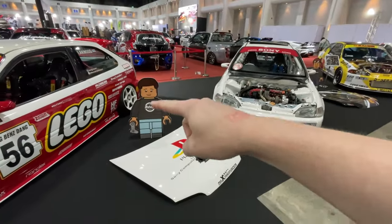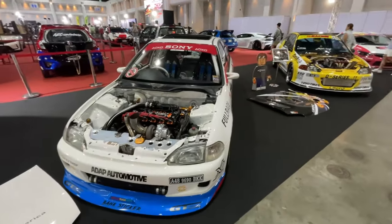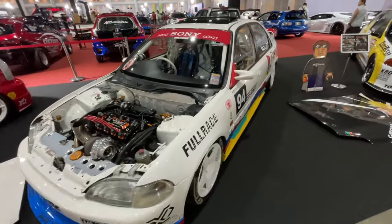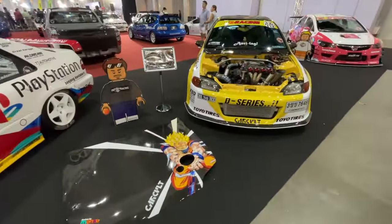And apparently they've made Lego guys for all the cars. This one's still got a D-Series in it. Benz's car has a K24 or K20 maybe. Here's the Dragon Ball car.